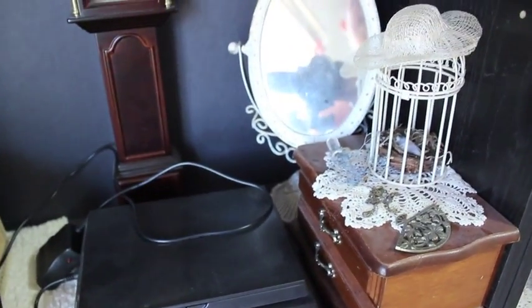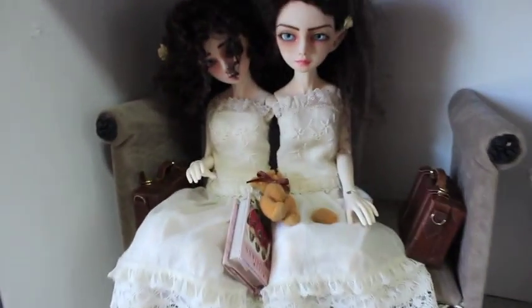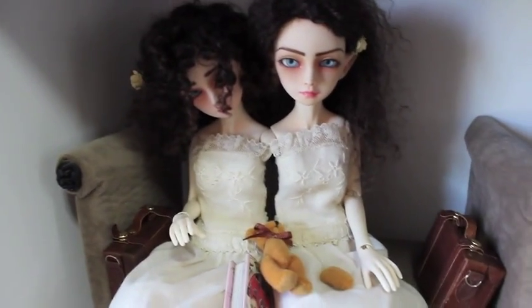Postal scale, because I don't know, where else, I guess. Alright, back into the middle here. These are my conjoined twins, Eva and Ava.